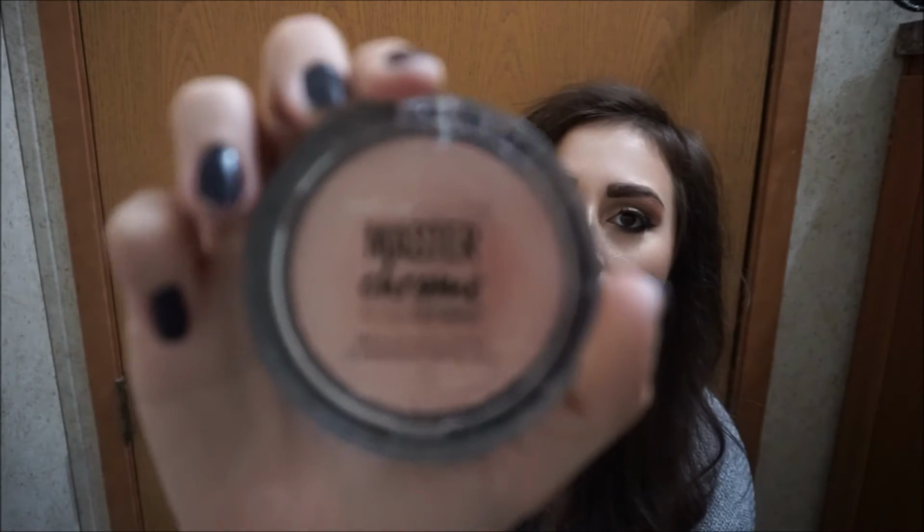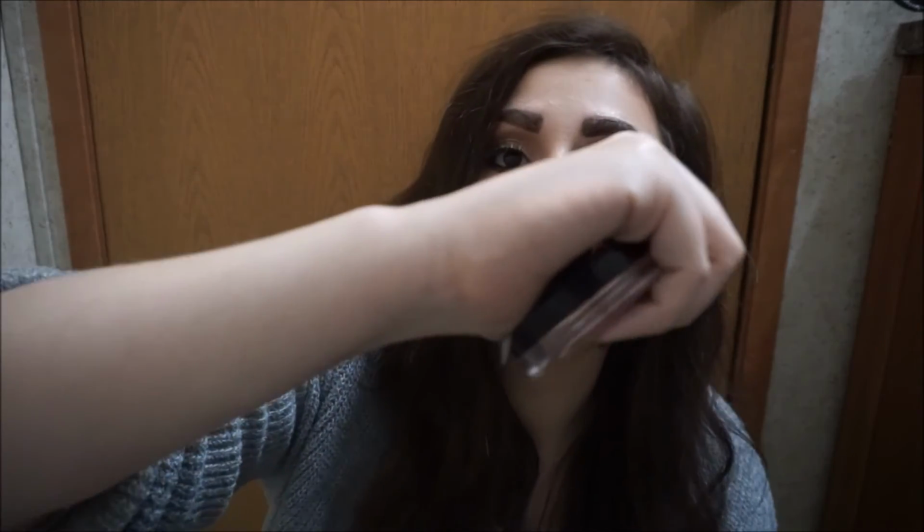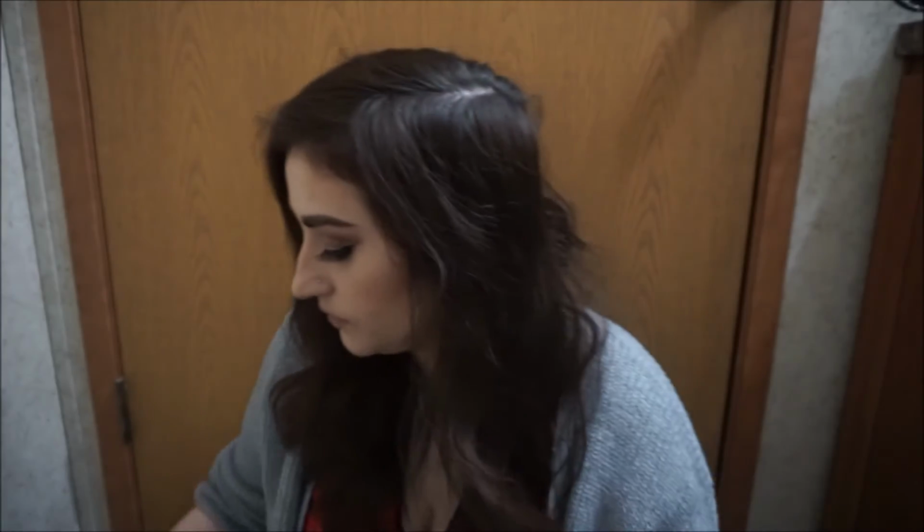I have a few more of these, but this is the one I grabbed. This is the Maybelline Master Chrome, and this one is in Molten Rose Gold. And it looks like this. As you can see, I've used quite a bit of it. My hands are disgusting right now. My swatches don't look good.